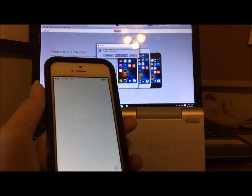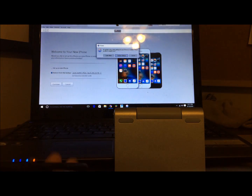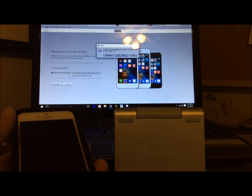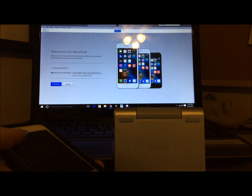Okay, guys, as you can see, our phone has finished restoring. So basically, it is now back at factory settings. You can go ahead, and if you get this little prompt to update carrier settings, make sure it's carrier settings, you can go ahead and update those. It only takes a couple seconds. You always want to stay updated with those. So, welcome to your new iPhone.